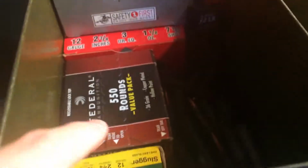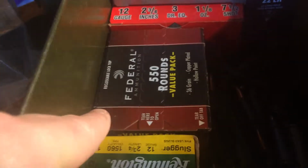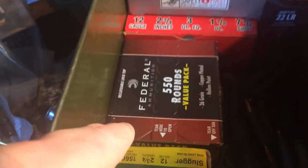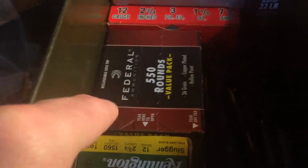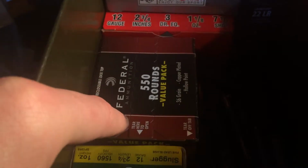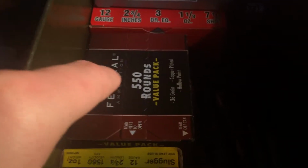I've got a 550 round box of 22, which when I bought this box was probably around $15 or less. You'll never see that again for that price. I actually just bought 300 rounds of CCI Mini-Mags from Cabela's, a surprising purchase at that, for $25. And this is twice as many rounds and plenty cheaper. This is many moons ago.